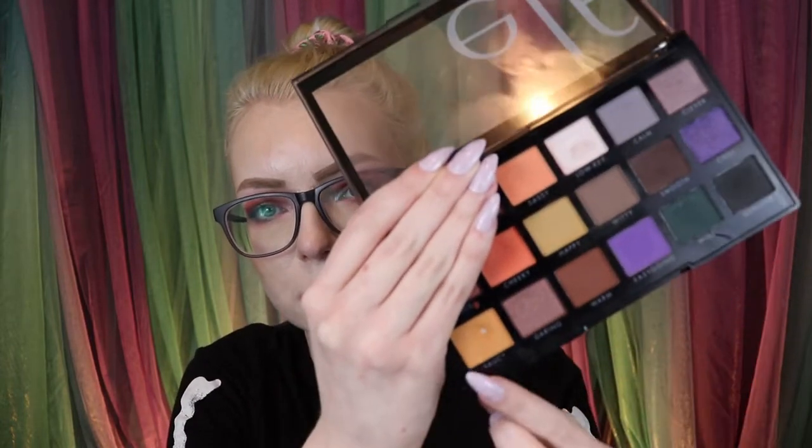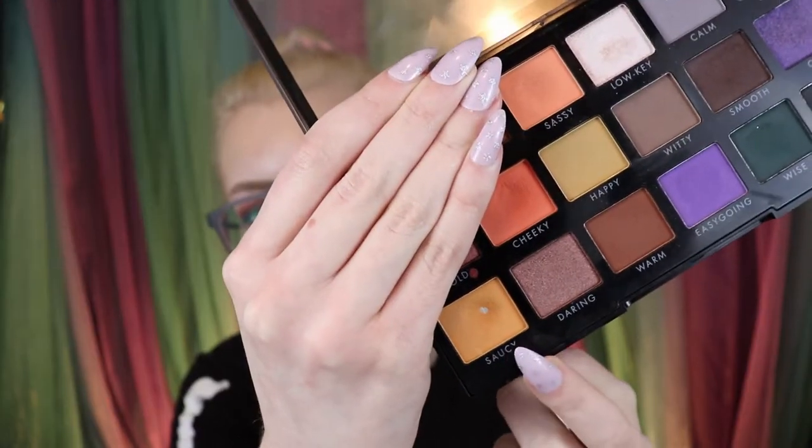Just to recap, last month I hit my goal on one product. That was this shade in this e.l.f. Opposites Attract palette. I hit pan on this yellow shade. So I substituted in another product for that last month.